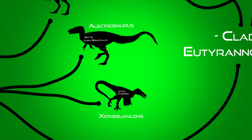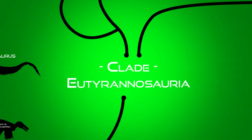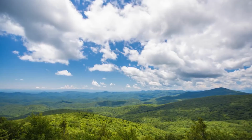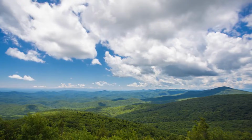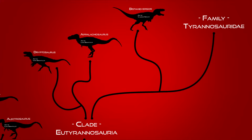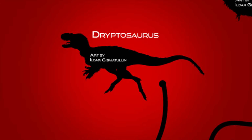Just as Pan-Tyrannosauria had a lot of floating singular taxa with obvious relationships with other floating taxa, Eutyrannosauria follow suit, with the exception of holding the Tyrannosauridae. Appalachia is a beautiful place. Before the mountain range existed, before the hillbillies and moonshine, and before European colonization, a short-lived lineage of tyrants ruled these lands. Dryptosaurus is the first of the 2 animals so far described, which represented the first wave of tyrannosaurs to move into North America.